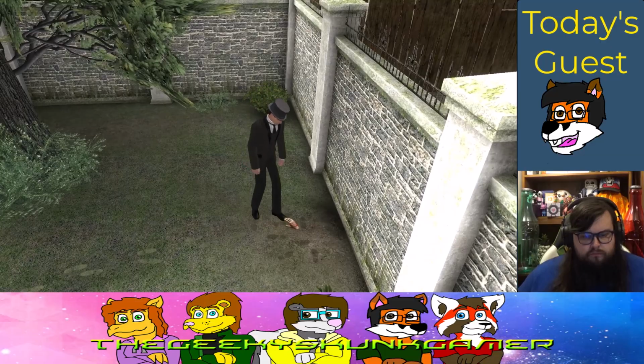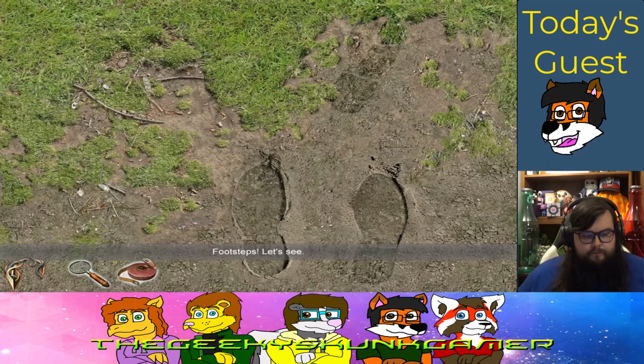Footsteps, let's look. Footsteps. Let's see. Oh, fine, let's see. Come on. I warned ya. The size is undoubtedly 7. The shoes are also hard-soled. The size is undoubtedly 7.